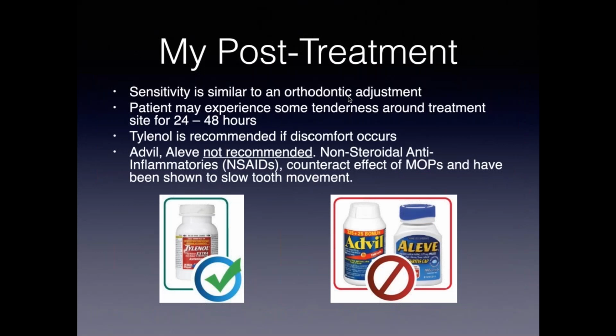And post-treatment, really important to tell patients not to take any NSAIDs, no anti-inflammatories, to counteract all of the hard work that we just did. And we explained they might feel sore for the next 48 hours. I haven't had anyone have soreness longer than that. And Tylenol Extra Strength is more than adequate to treat any of that tenderness and soreness.